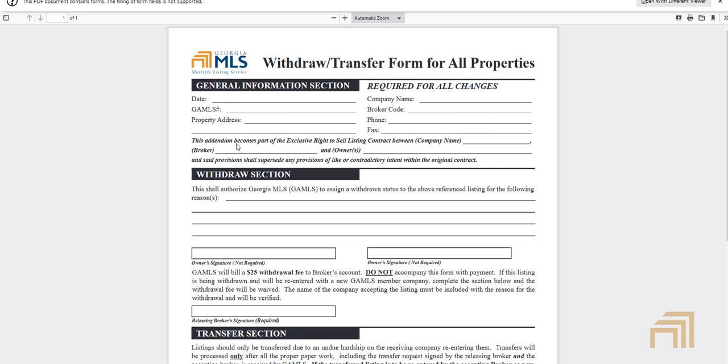If you're looking to withdraw the listing, what we need is just to fill out the general information section. Keep in mind, if you are withdrawing the listing, we would just need to fill out all of this top portion here. That's going to include the MLS information, property address, company name, broker code, etc. You'll fill that out, send that over to us. We will need the signature of the releasing broker, and we will go ahead and withdraw that listing for you.